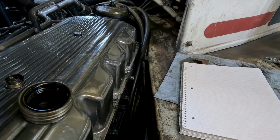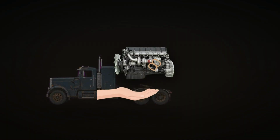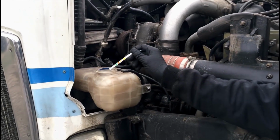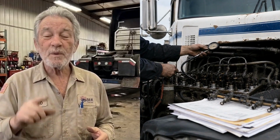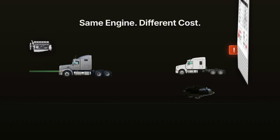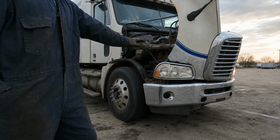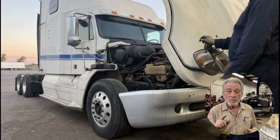A polished valve cover is not an oil analysis. A seller's story about how an engine is known to run forever does not tell you whether this particular engine has correct coolant chemistry, good compression, healthy injectors, or a properly documented rebuild. The same engine family can be an excellent tool in one tractor and a financial liability in another. Condition has to be proven on the actual truck. That means inspecting it cold, not after the seller has warmed it before you arrive.